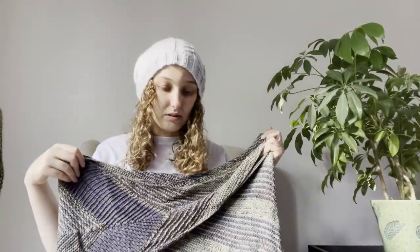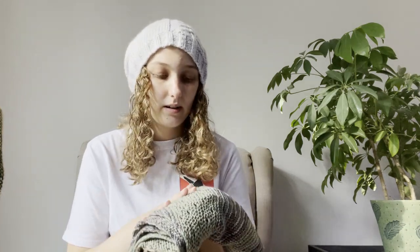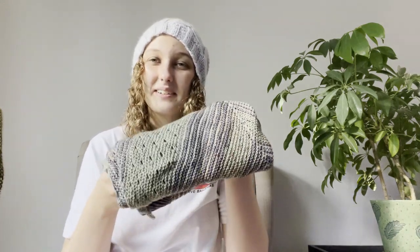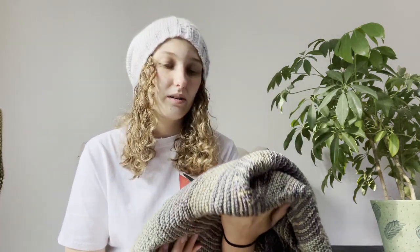I don't really know how to fold it because it's so asymmetrical. It lays weird. But also it's starting to cool down here in Michigan, so I think in like 2 weeks I can probably reasonably pull this out without looking like a crazy person. So yeah, that is a temperance shawl.